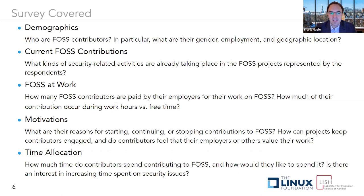We decided that since the survey was fairly comprehensive, we didn't want to force everyone to answer every single question. So about half of those 1,200 people answered every single question, but the full 1,200 led to usable insights. And so you may see the number of respondents change from question to question as we go through this, and that's the reason why.